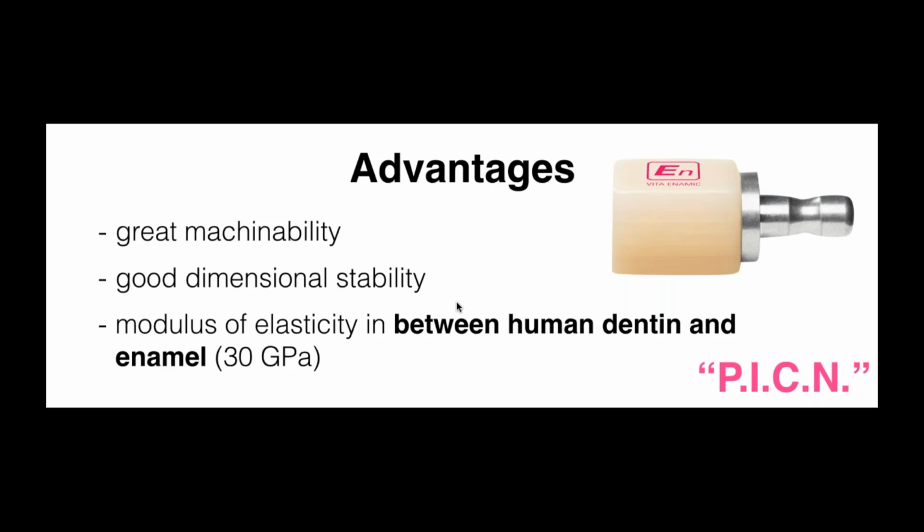And sometimes when we have bimaxillary cases, implants in the uppers, implants in the lowers, maybe having something very hard as zirconia, opposing something very hard against zirconia on implants which don't have any type of proprioception might not be the best. Sometimes patients could even complain about feeling their prosthetics very heavy when they're very big and they're all monolithic zirconia. So you'll see later on how we also use this material for full arch situations whenever we have a proper indication.